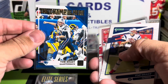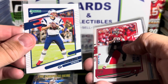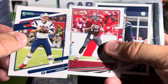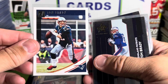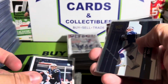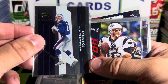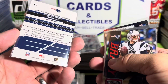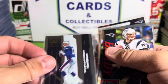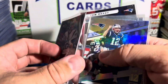We got the Champ is here. Donruss, 21 Donruss, and 22 Donruss, or 20 Donruss, I should say. So 20 is his first Buck stuff. 2018 Donruss. We got Rookies and Stars from Leaf. That is a longevity. Have a very chrome based card. 2006. Rookies and Stars again. Base Brady.